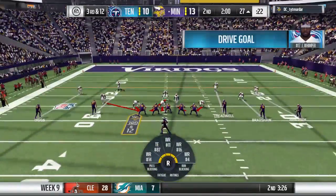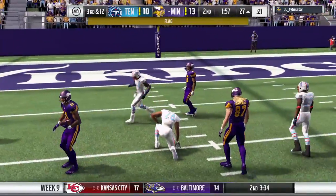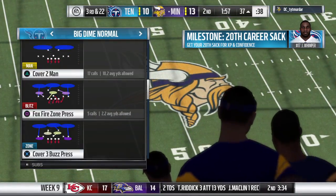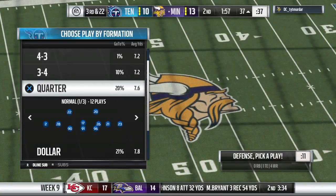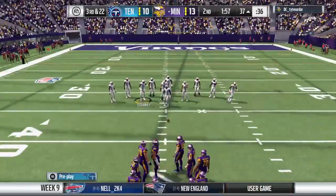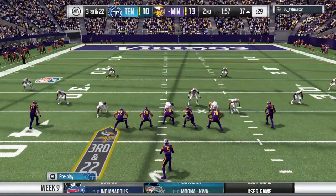And it looks like we've got a dime set here defensively. 6 DBs in the game. Now Bridgewater. That's caught by Treadwell. So oftentimes you see defensive holding. Here it's offensive holding for the flag. They come out 5 wide. 3 of them to the right side.